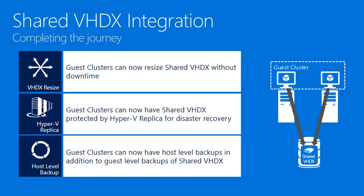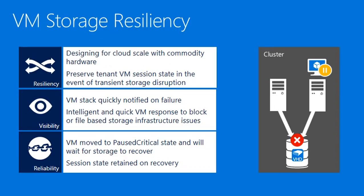So if you set up shared VHDX in a guest cluster, you'll be able to do that. Also, in Hyper-V Replica, we didn't have the ability to support Hyper-V Replica if you were using shared VHDX. So if you have a guest cluster now that's using shared VHDX, we can protect that with Hyper-V Replica for disaster recovery. Host level backup, guest clusters now have the host level backup in addition. This was an ask that really came from hosting providers, to be able to do host and guest level backups when using shared VHDX in those environments.